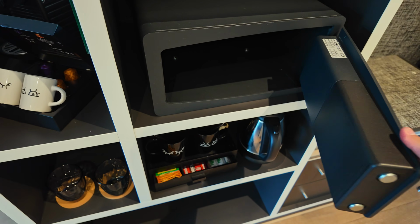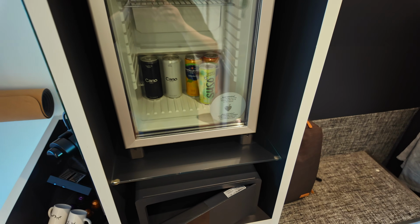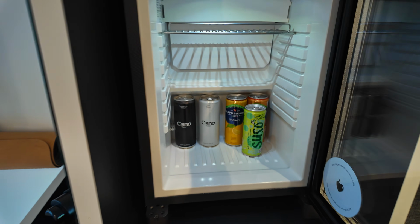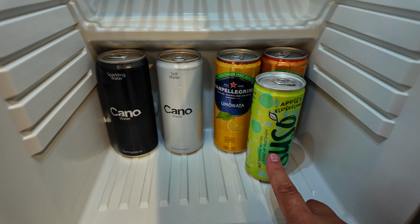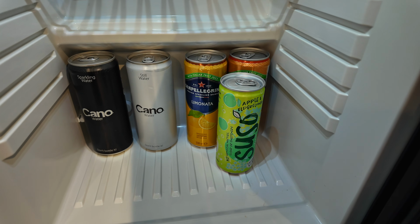Safe. And gosh, second hotel in a row with a minibar that actually has stuff in it. Not much, but we've got sparkling water, still water, we've got some San Pellegrino. I wonder whether those are complimentary.